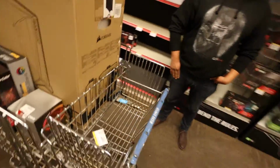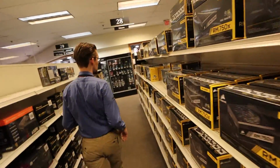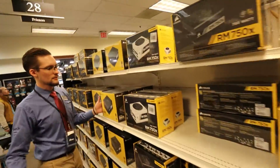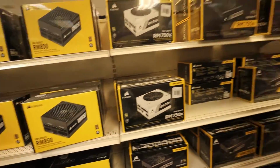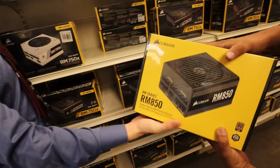So my power supplies are actually right down this aisle, and we are looking at for you the RM850 right here. New packaging, gold, fully modular, perfectly fine. So let's give that to you. Go ahead and put that in the cart.